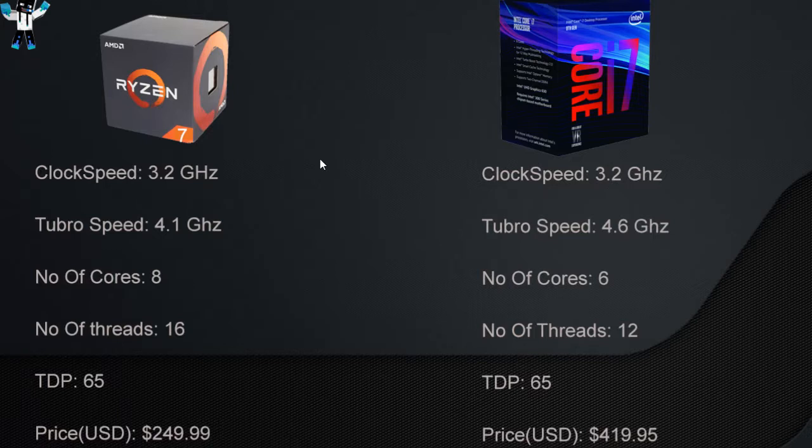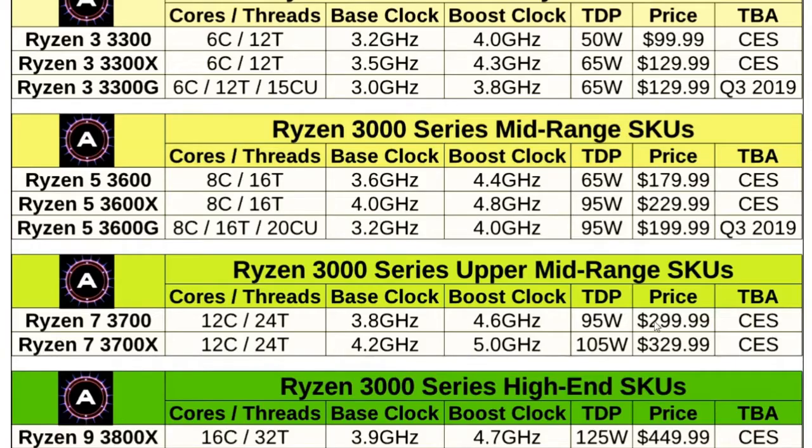But the price. Everybody, the price. This is $170. You save almost $200 for almost the same exact performance. Like really? What the heck are you doing, Intel? They're on something. They're just on something really cheap.